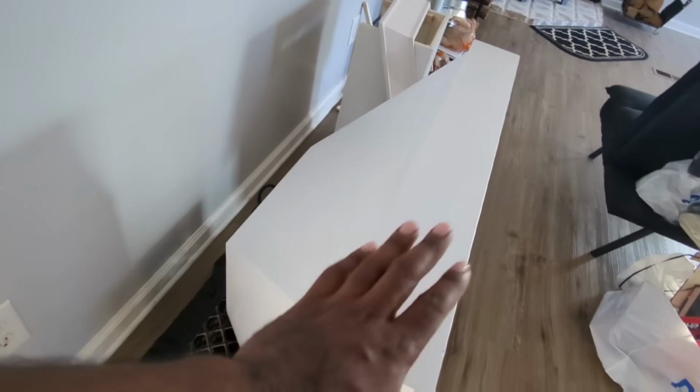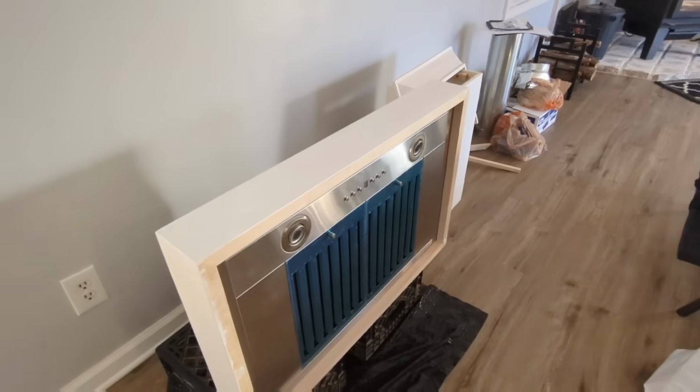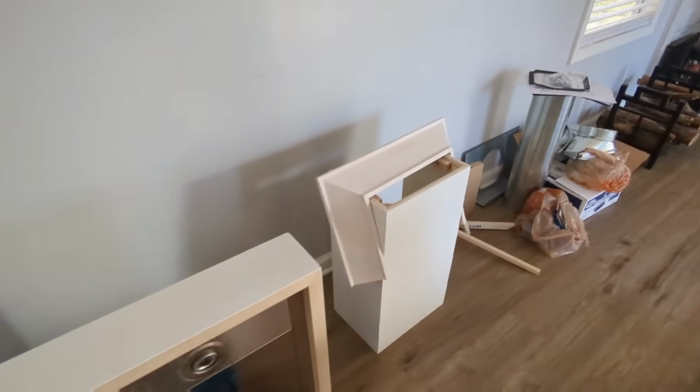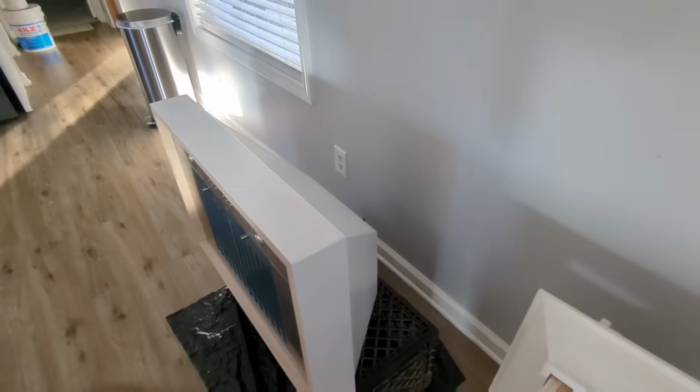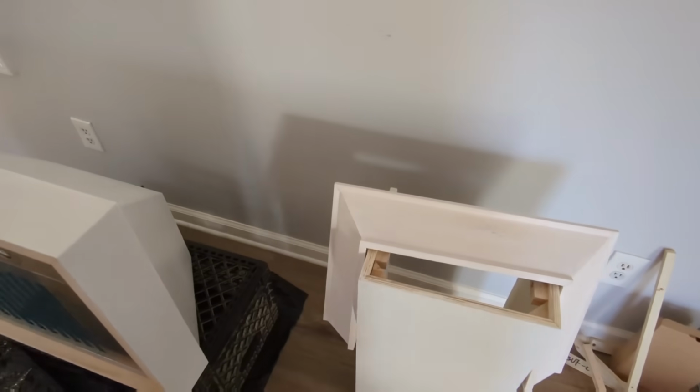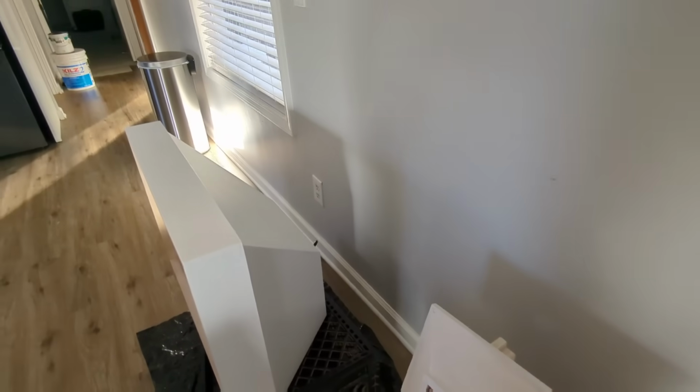But here's our vent hood. We actually plugged it up and tested it out and everything. This is a sneak peek of the color and everything. Y'all are going to see a video coming soon, though I don't think it will come before this one, of Megan doing the process of whitewashing this vent hood.